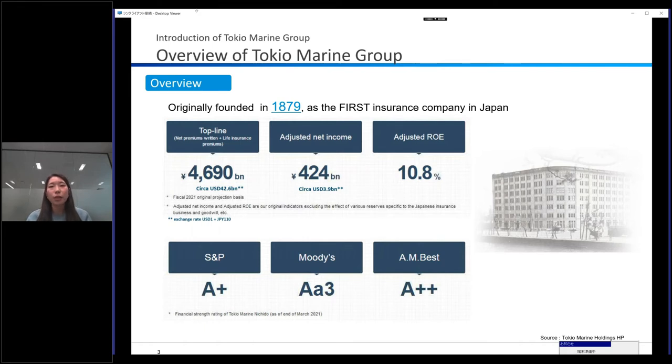In respect of numbers, our top line is about $42 billion, and adjusted net income about $3.9 billion. And we are proud of having high ratings from third-party rating institutions, for example, A+ by S&P and A++ by AM Best.